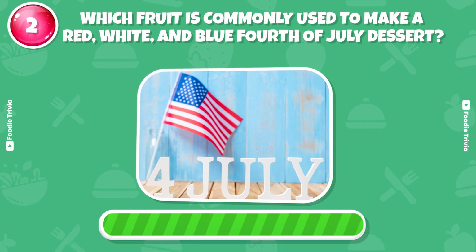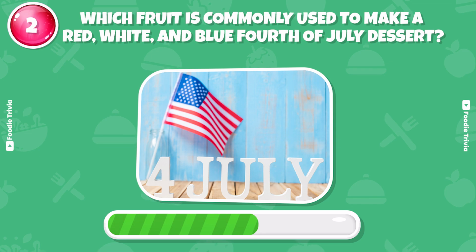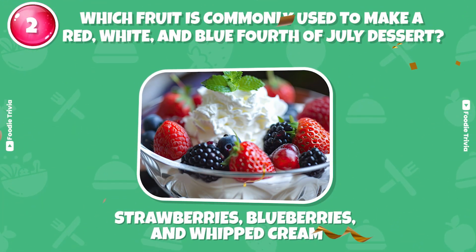Which fruit is commonly used to make a red, white, and blue 4th of July dessert? It's strawberries, blueberries, and whipped cream.